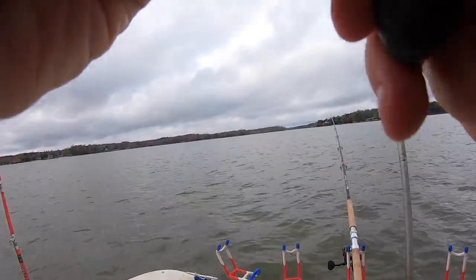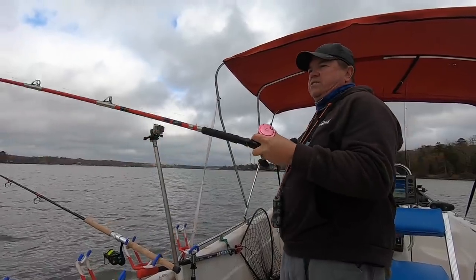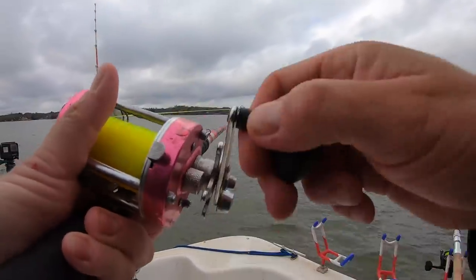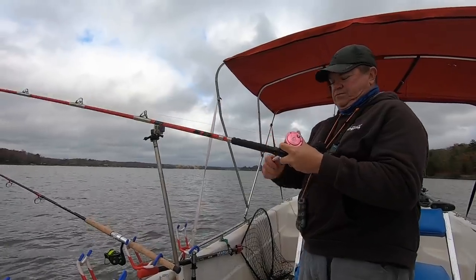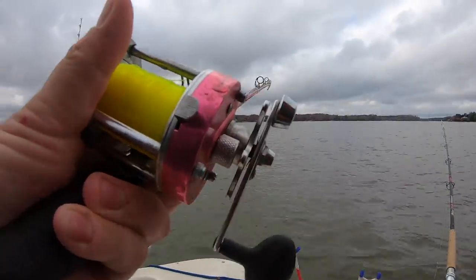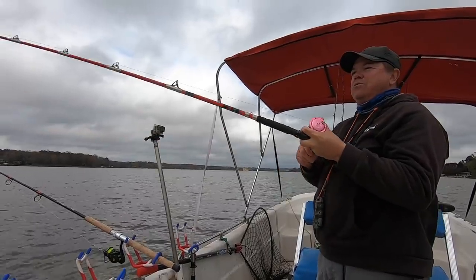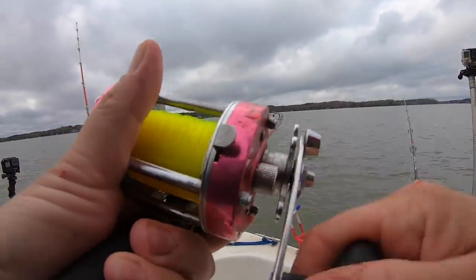Bam! We have found the chicken eaters. That fish is wrapped up too. He's wrapped up, I can feel it. Pinky done caught one. Come on now. Come on, we're gonna nurse you in.